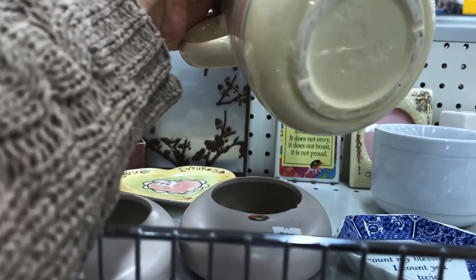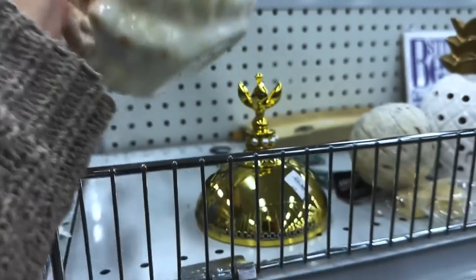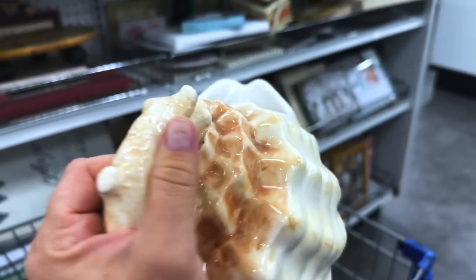Sweet little McCoy pitcher. Usually they don't have that over here. That's a good find. It's interesting, a seashell pitcher. I'm gonna pick that up. Be cute in like a little coastal cottage.